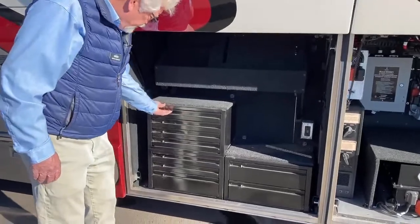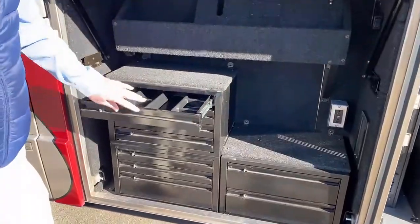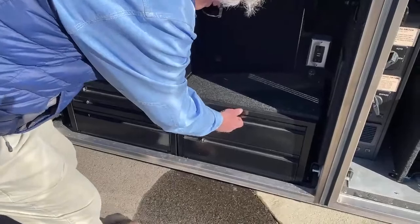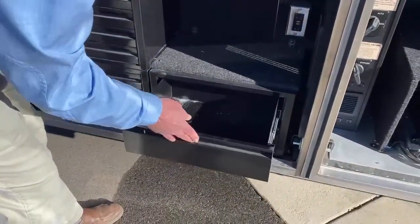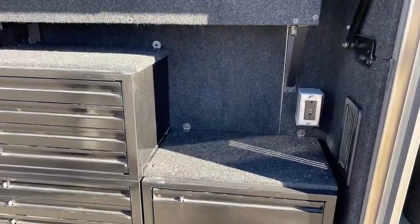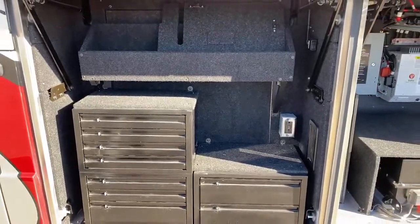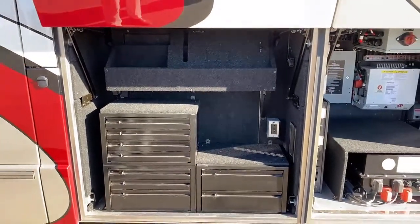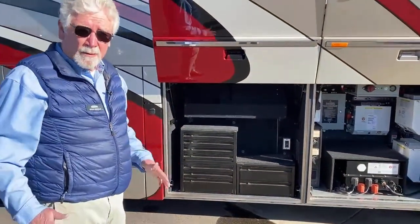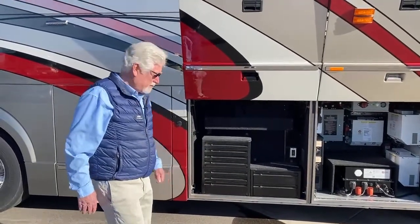Bay number four. It's got a little toolbox here. These shelves. Electrical outlets in every bay, along with each bay is individually lit. So we try and keep things simple and easy to get at. That's one of the things that Emerald is really known for, is accessibility of different things.